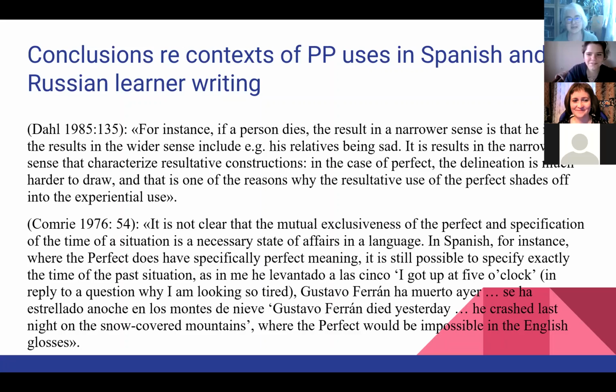And then Comrie said, even more interesting, it's not clear that the mutual exclusiveness of the perfect and specification of the time of a situation, meaning the time in the past, is a necessary state of affairs in the language. In Spanish, for instance, which is what is important for us, where the perfect does have specifically perfect meaning, it is still possible to specify exactly the time of the past situation, as in the Spanish example, which I don't dare read, but it means "I got up at 5 o'clock" in reply to a question, why I am looking so tired.